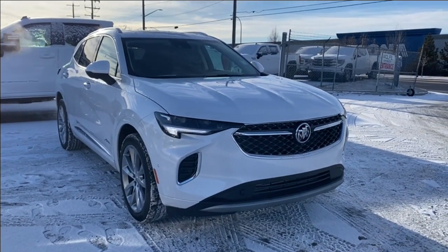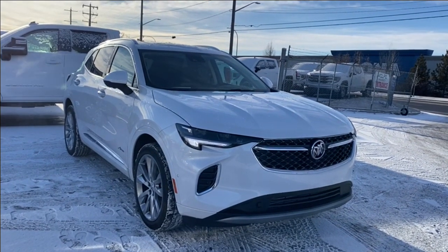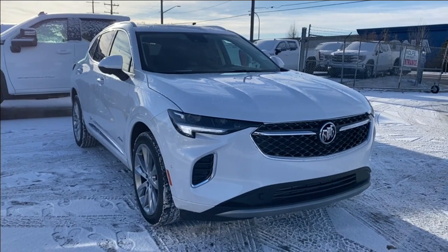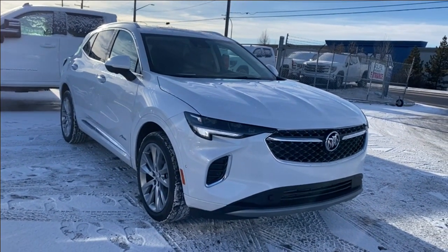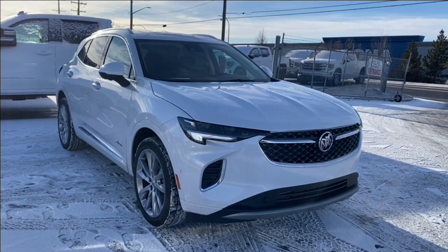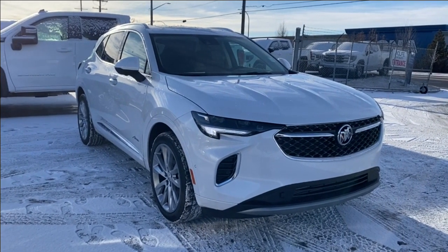Today we're going to be taking a look at a new 2023 Buick Envision Avenir. White Frost Tricoat paint with an ebony interior. Under the hood you have a 2-liter turbo paired with a 9-speed automatic transmission. Some features you can expect to find include heated and cooling seats with heated steering wheel, heads-up display, wireless charging, lane keep assist with lane departure warning, and so much more.